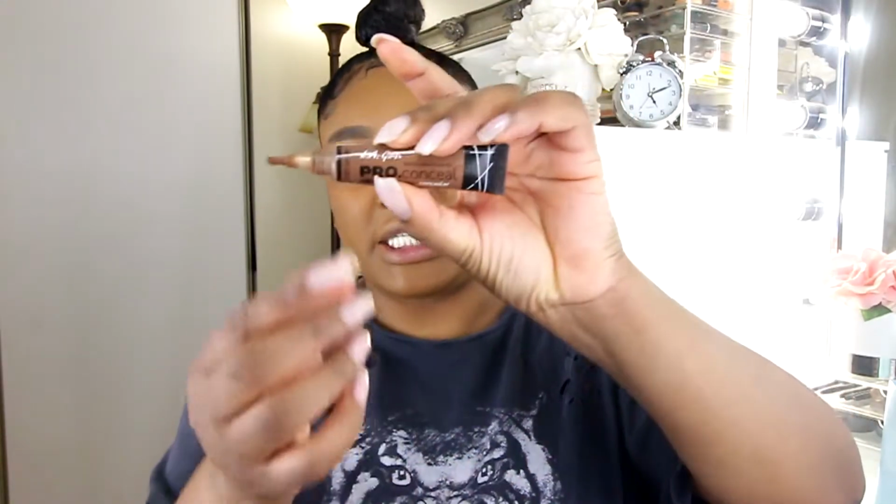All right, moving on to contour. I usually use my Fenty Match Stix in the color Espresso. But for today, I'm going to use the LA Girl Pro Concealer in Dark Cocoa instead. At my drugstores, they don't sell LA Girl, though maybe at yours you can find it. I actually have to go to the beauty supply store to get LA Girl, and we all know how amazing the LA Girl Pro Concealers are.